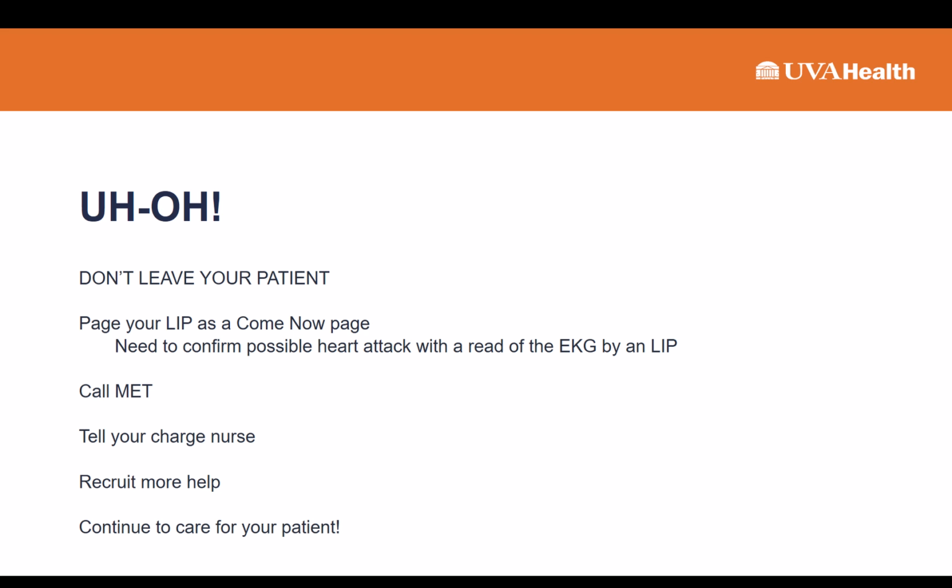Okay, so we found something that's really not good for the patient, and it can be lethal and can move very quickly. So don't leave your patient. You're going to call a lot of people in to help you, but you are going to stay with your patient. Page your LIP. This has now become a come now page.